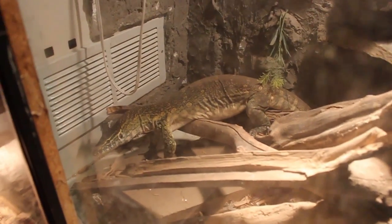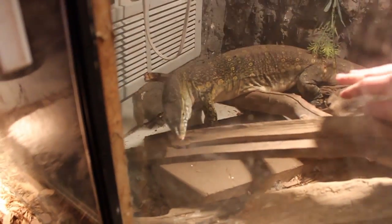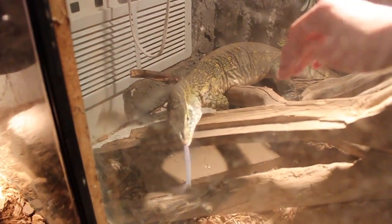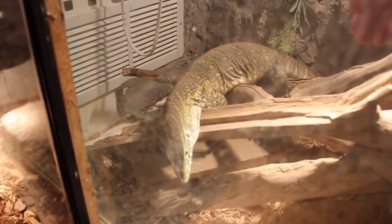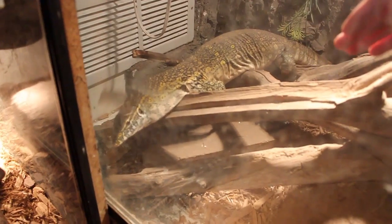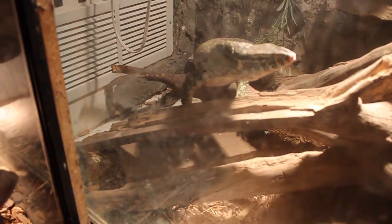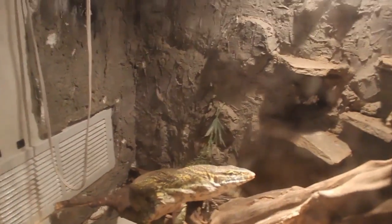Let's see here. As you can see, he still gets defensive if I put my hand near him. I gotta be careful. He'll kind of investigate it or whatever. I don't ever let him get right up on it because Niles can be unpredictable and a bite from this guy would be terrible. When he's in feeding mode, I definitely do not get my hands anywhere near him. I can occasionally touch him on the head. Or not on the head, but I'll kind of touch him on the back.